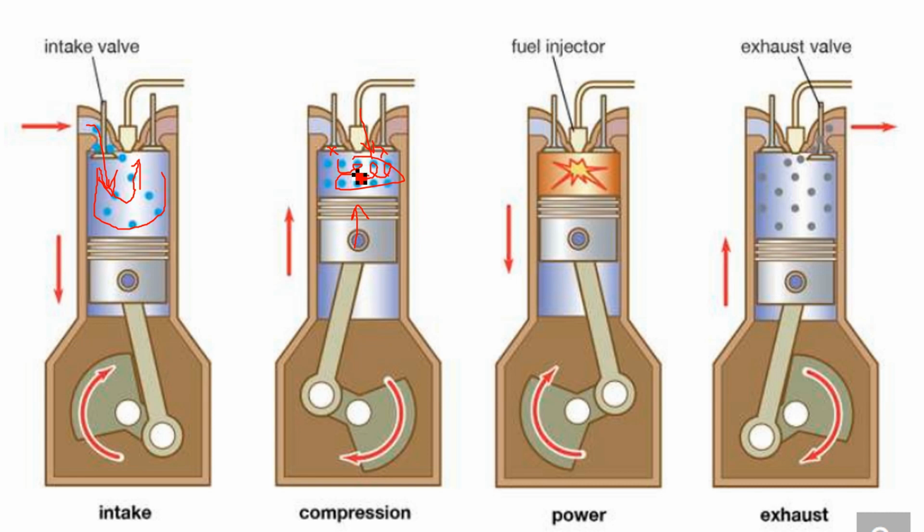So there comes the power stroke. As soon as the fuel is injected, the firing takes place and peak pressure is achieved just after TDC. We call it TDC, top dead center.